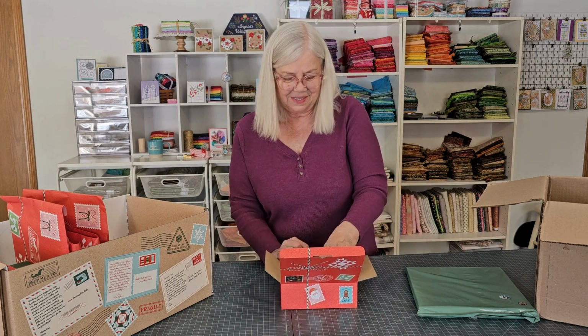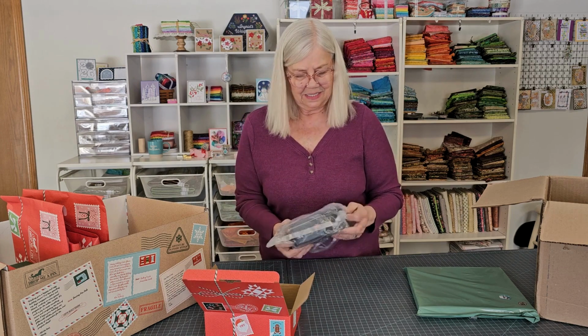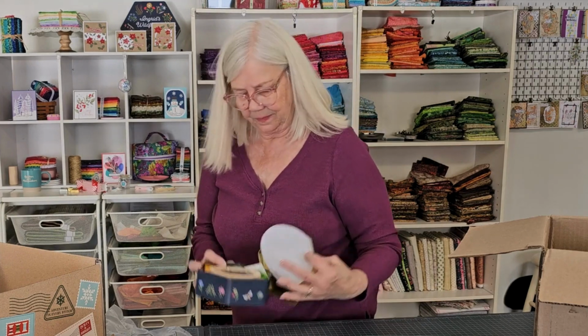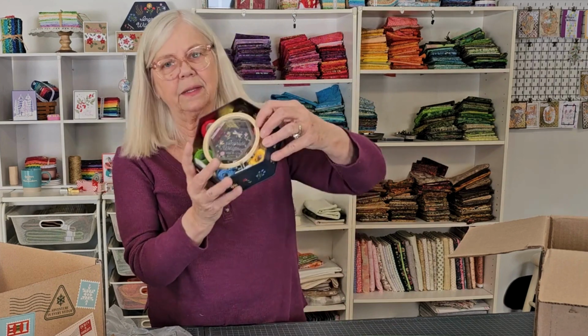Oh, it's a little one. This is a little Ingrid's Wildflowers box. Isn't that cute? Yep, I've got the big one up there. So this is a mini. And what's nice about these is they come with everything that you need.